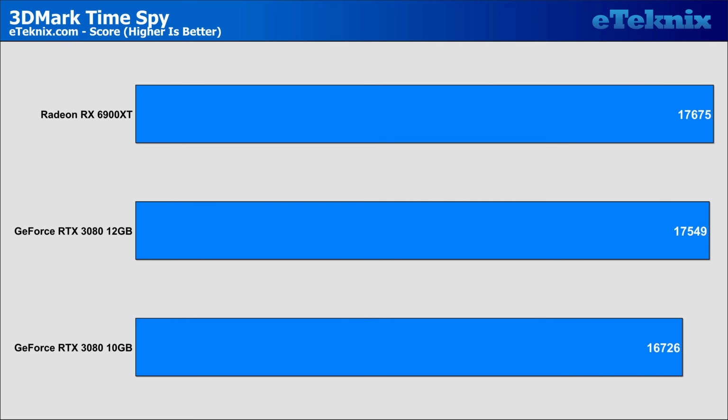In TimeSpy, the results between the 3080 12GB and 6900 XT drew ever closer to each other, with the 6900 XT sitting just ahead. The extra VRAM on both these cards clearly made a difference in this test, with the 10GB 3080 falling behind. In TimeSpy Extreme, we saw the 3080 12GB surpass AMD by just under 150 points. Maybe Nvidia will fare better in our newer titles based on this one test. The 6900 XT still ended up beating out the 3080 10GB, which comes in at the same price.